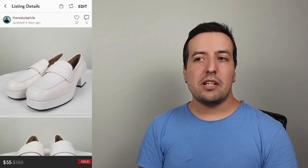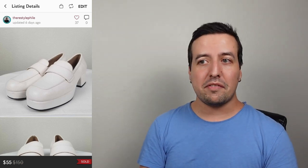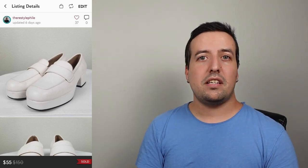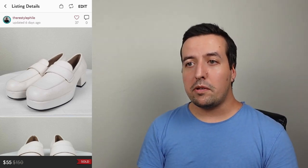This wasn't quite as much as I had hoped compared to the comps that I saw for these, but I think out of all the chunky loafers for Jeffrey Campbell, white is probably the least interesting color, and it's the easiest one to get stained, so that's probably why they didn't sell for as much as I initially hoped. They still sold pretty good for Jeffrey Campbell.